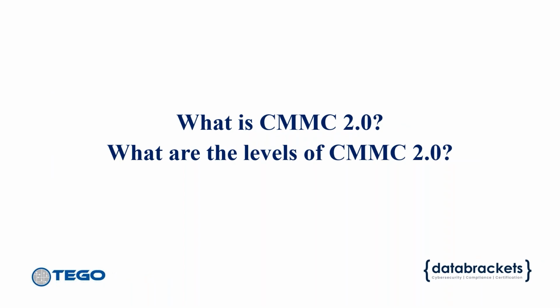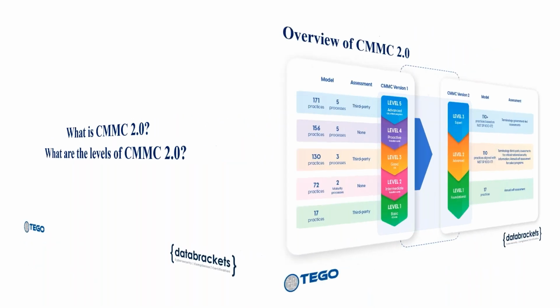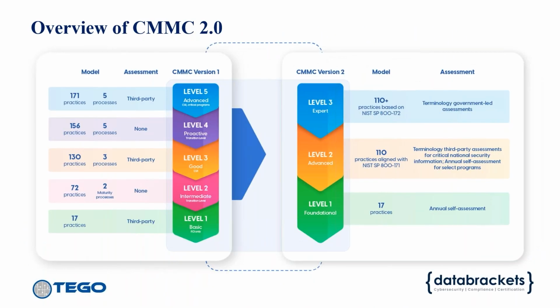So what is CMMC 2.0 and what are the levels? We have this handy chart which compares and contrasts version 1 to version 2. And this was fun this time last year because everybody thought that eliminating 2 levels would somehow make this easier. It really didn't change a thing. There's the optional 20 or the plus 20 processes that have been taken out, but it is still at its core an assessment against NIST Special Publication 800-171.